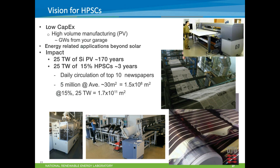The notion being that we should be able to use infrastructure that's very similar to what is used to print newsprint. And if we're thinking about displacing or electrifying exclusively with solar, we would want to get to something like 25 terawatts. And to do that with existing silicon PV capacity, you're looking at 170 years to produce all those silicon panels. In contrast, if we were to do that with a technology where we can literally make the devices as fast as we print a newspaper, we think we can get to that much, much faster, something on the order of 3 years. So that's the reason why we're excited about this. And with that, I will conclude and take any questions that there may be.